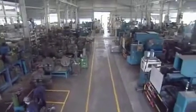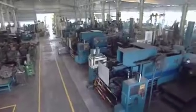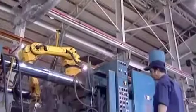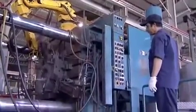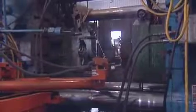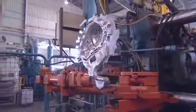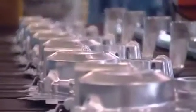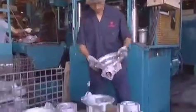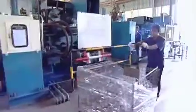Teknicast is a global die casting company. Our business starts from the aluminum ingot, which is our raw material, is melted to 680 degrees Celsius. And a machine is used to inject the molten aluminum into a mold at high pressure and high speed that form the shape of the products that are used in the oil and gas industry, in the automotive industry, in the electrical appliances industry, and in the marine industry.